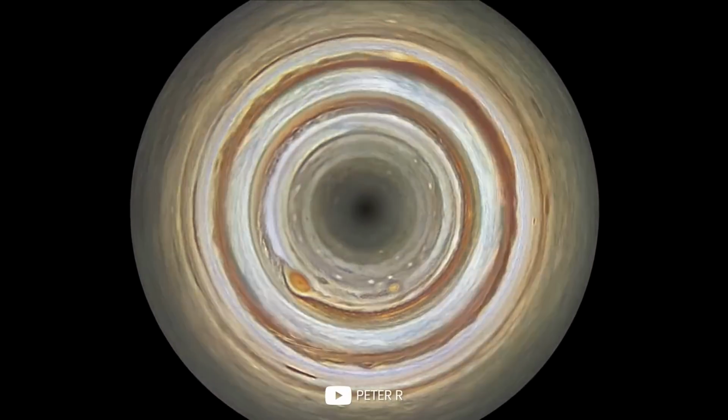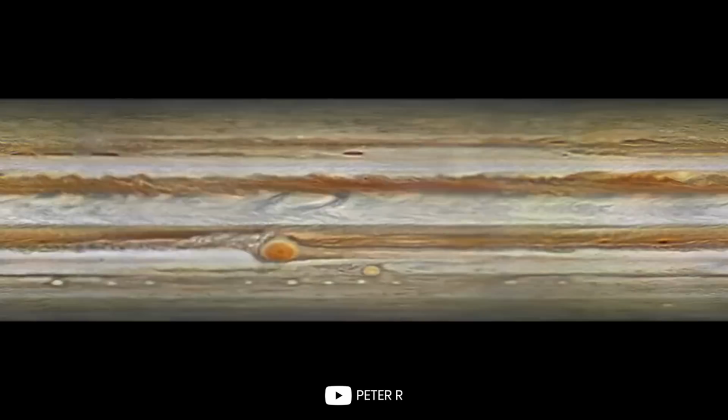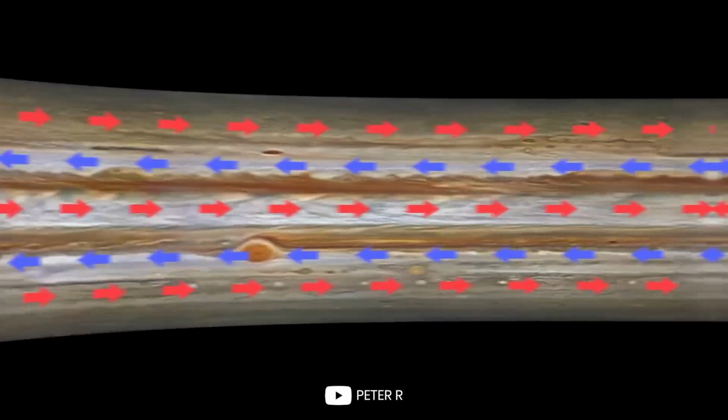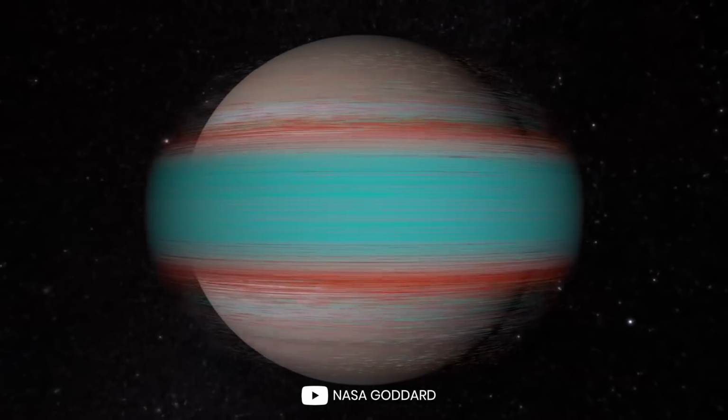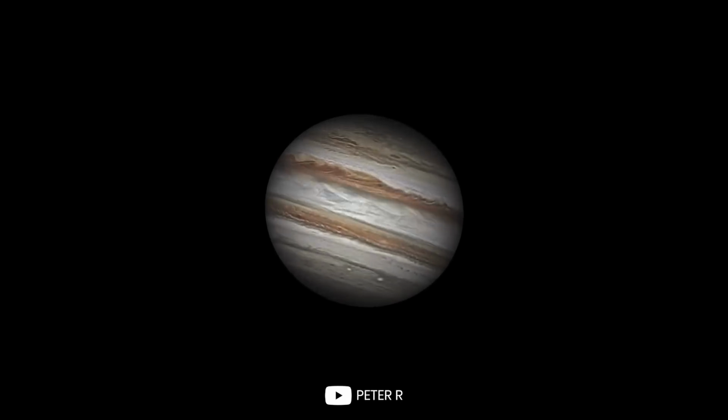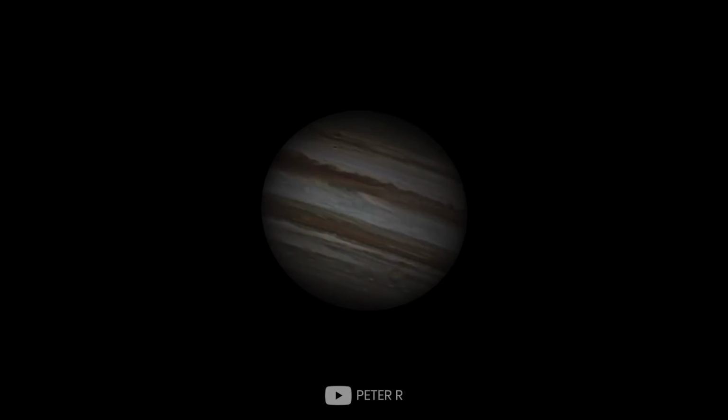Those bands of different colors you see are actually traveling in opposite directions. Lighter bands move in the direction of Jupiter's rotation, circling the planet faster than it spins, and the dark-colored bands move slower in the opposite direction and take longer to move around the planet.